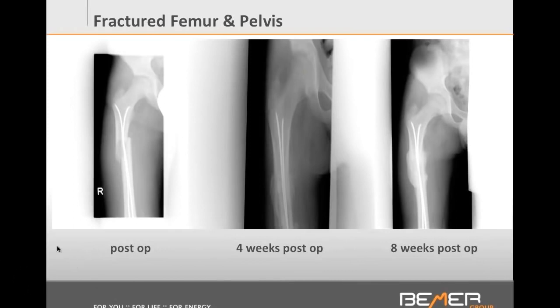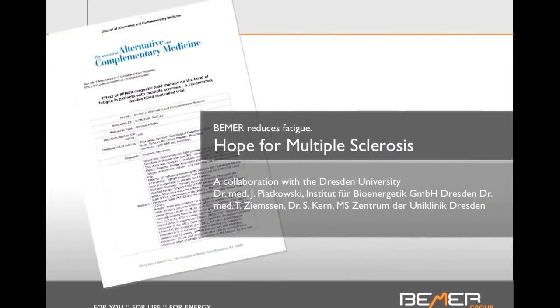This is really important, especially for the people who are elderly, because very often once an elderly person has a bone fracture, sometimes they're too weak to go through surgery, and after that it's all downhill for them. But if you can get them to using a BEMER right away, this can really make a big difference for them. We have also a lot of studies on MS, on multiple sclerosis.